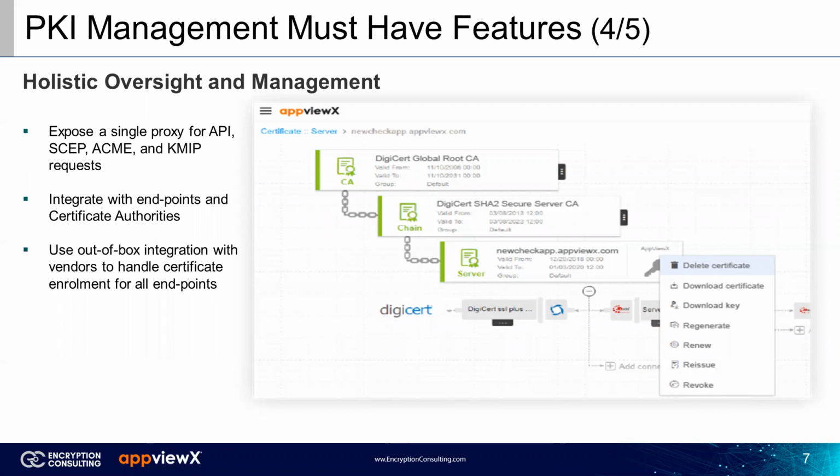the chain of trust from the root, intermediate, and actual certificate instance itself, as well as the logical association to where it resides. In this image, I'm showing the drop-down shade for certificate lifecycle management functions, such as downloading, deleting certificates, downloading keys, issuing regeneration, renewal, revocation requests directly from the holistic view.